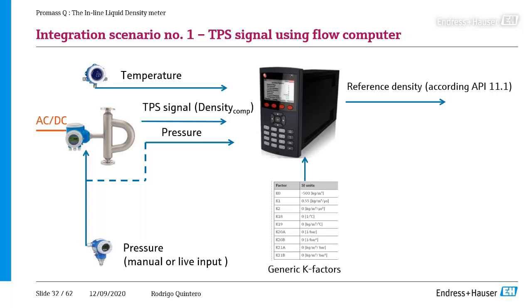So when we talk about the devices installed in the market, or what our customers actually encounter, we have different scenarios. The first scenario will be, of course, to replace the existing device and maintain the cabling as it is. That means temperature will go into the flow computer. Pressure could go either to the flow computer or to the Promass Q. And of course, we will provide the TPS signal, but density compensated, compensated with all what I just told you about, where the device is going through, right?